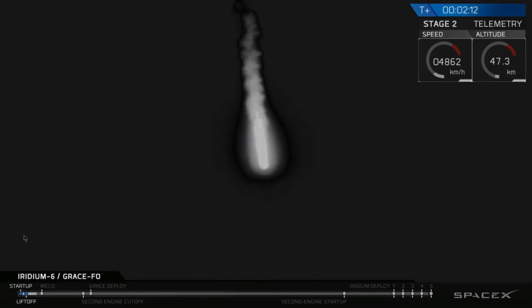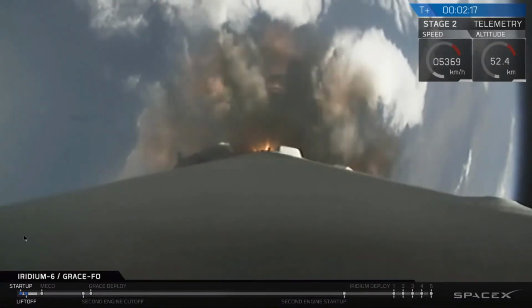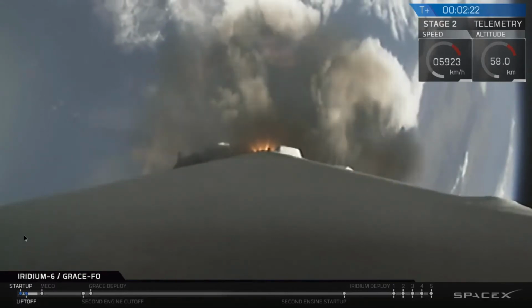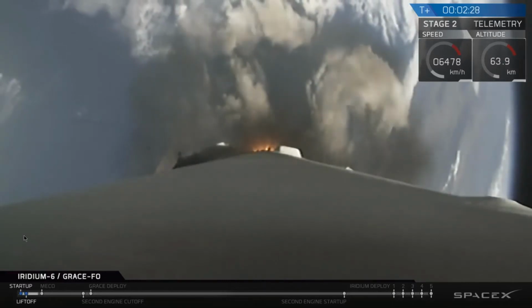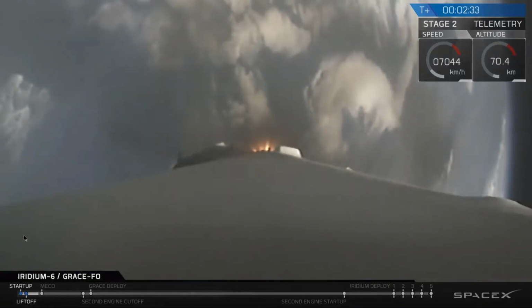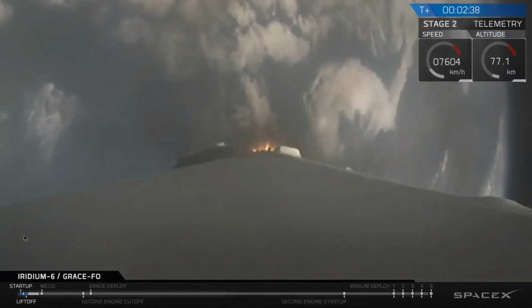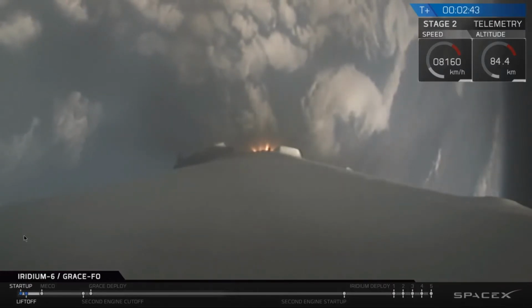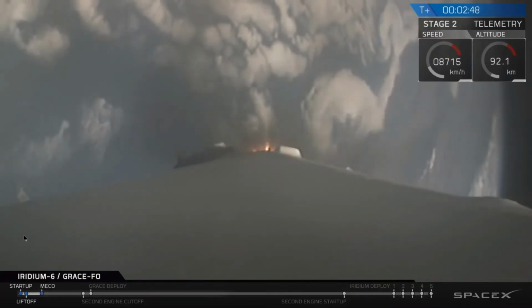Now the sequence of events coming up at T plus 2:45, we will have main engine cutoff. We'll shut down the 9 Merlin engines. The first stage will then separate, and we will light the second stage engine. So those activities coming up in just under 20 seconds from now. Throttling down the engines in preparation for MECO.